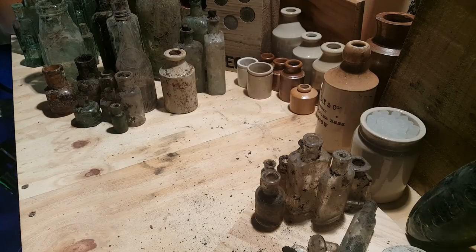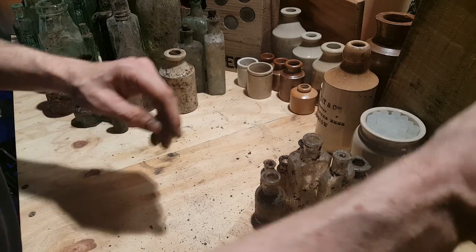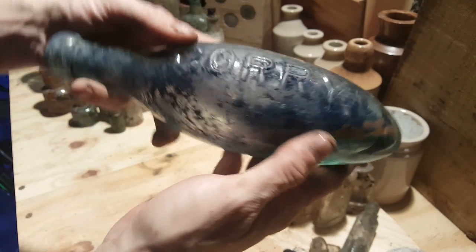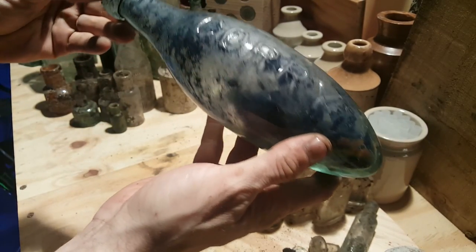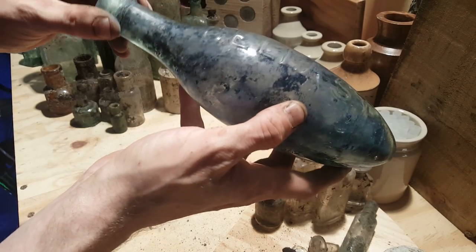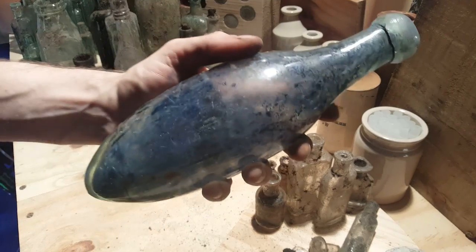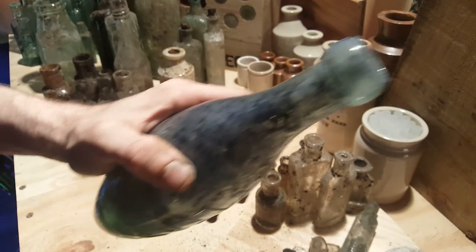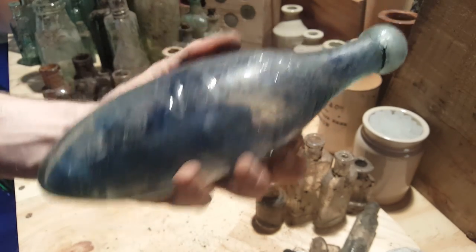But the highlight of the day came from this bad boy. Torpedo bottle. From Corey in Belfast. It's a beauty. Absolute stonker. Good big size. Nice fat lip on it.